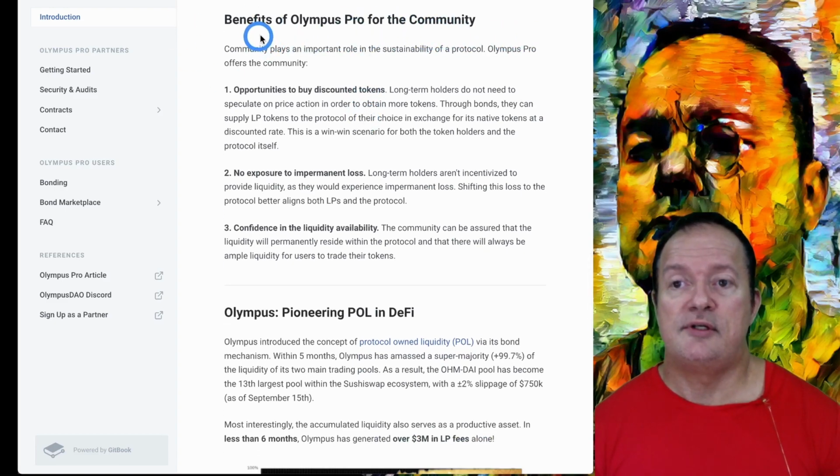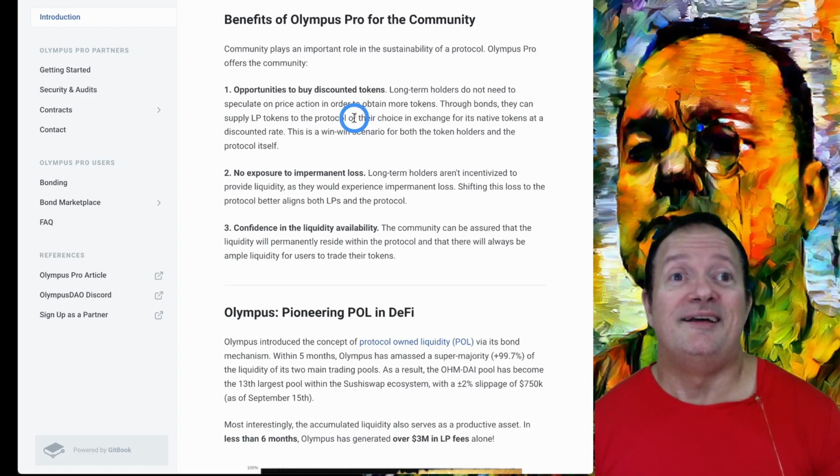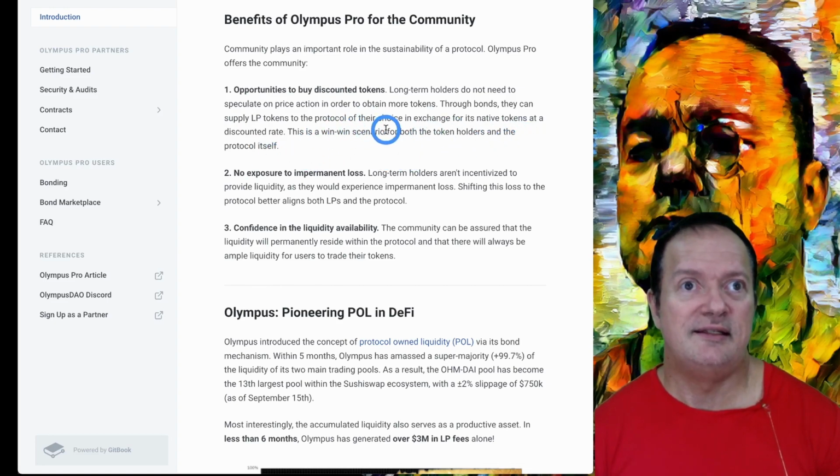So, benefits of Olympus Pro for the community. For stupid little farmers like me who want to make money out of this, we have the opportunity to buy discounted tokens. Long-term holders do not need to speculate on price action in order to obtain more tokens. Through bonds, they can supply LP tokens to the protocol of their choice in exchange for its native tokens at a discounted rate. This is a win-win scenario for both token holders and the protocol themselves. So it's kind of a guaranteed income.